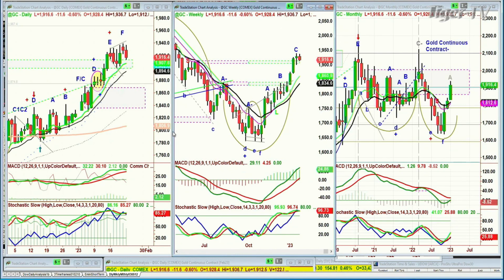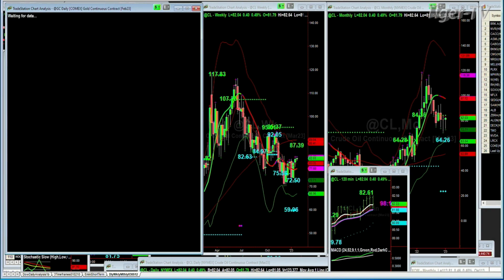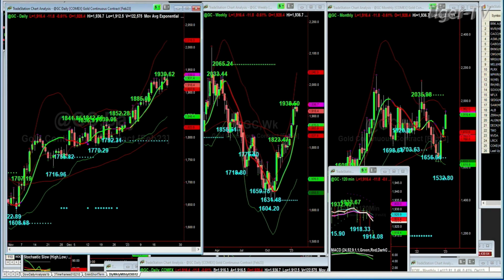So looking at everything that we have here, let's do something else. Let's go to a Chapman wave, automatic resistance and support levels. And there you are. What do we have? 1939 is the automated Chapman wave resistance level for gold. The green ones, it's the wrong way around, but I've never been able to change that. Green is the resistance levels here.